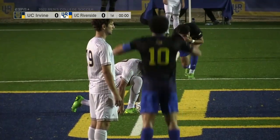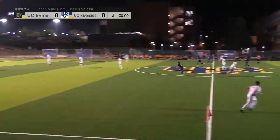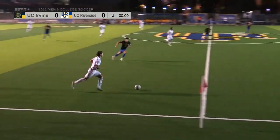The Gauchos. Highlanders already beat UC Davis 1-0, and we're ready for action. Once again, thank you so much for joining us here.